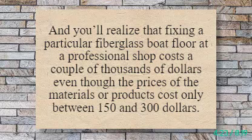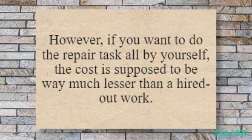And you'll realize that fixing a particular fiberglass boat floor at a professional shop costs a couple of thousands of dollars, even though the prices of the materials or products cost only between $150 and $300. However, if you want to do the repair task all by yourself, the cost is supposed to be way lesser than a hired-out work.